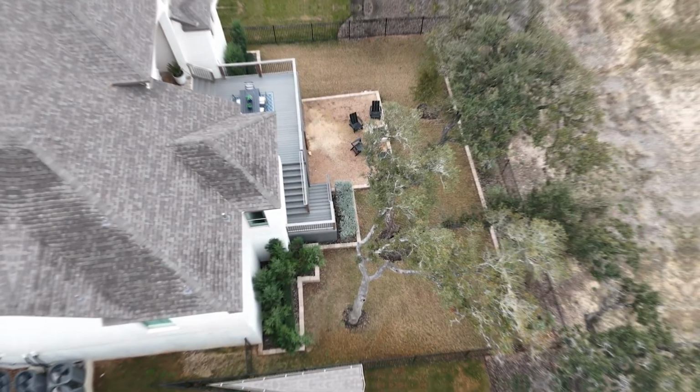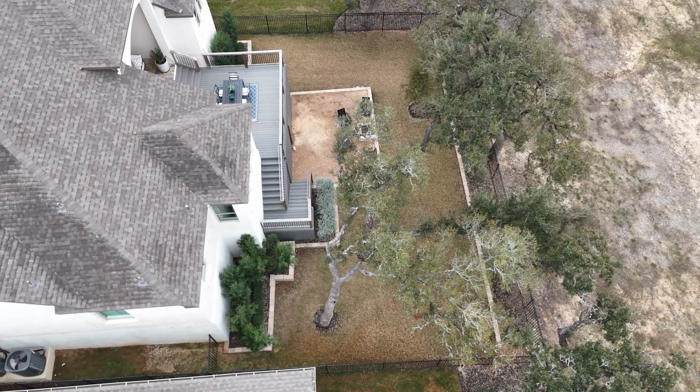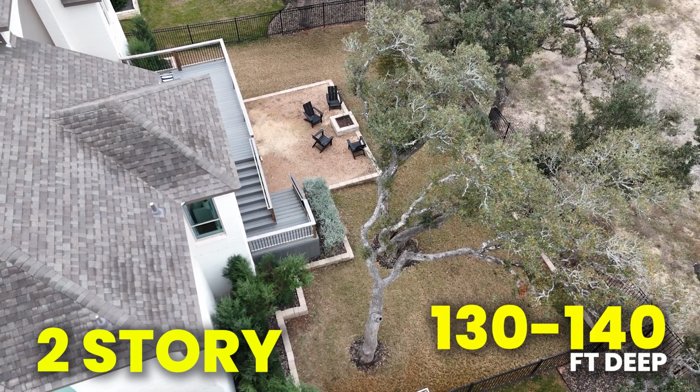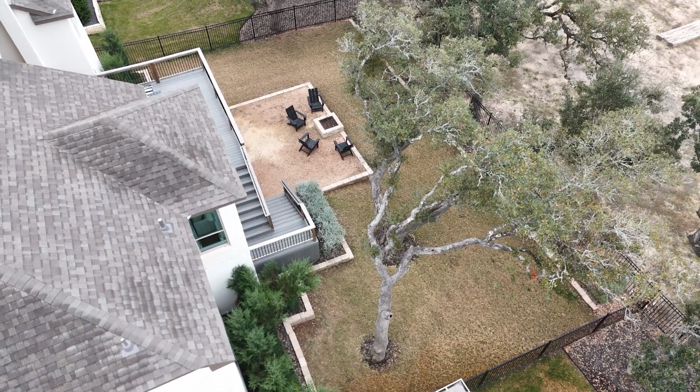And then again, the lot's gonna be 70 foot wide. So with it being 70 foot wide, you're gonna have a little bit more space on either side from your neighbors. Alongside that, this is a 2-story, and they go about 130 to 140 feet deep. With that being said, you're gonna have more backyard space in this particular lot, again, with the 2-story.